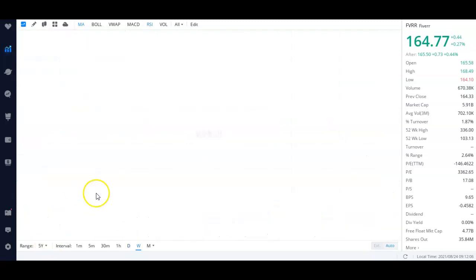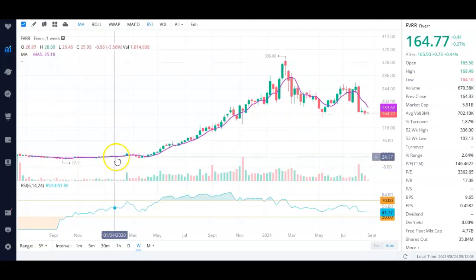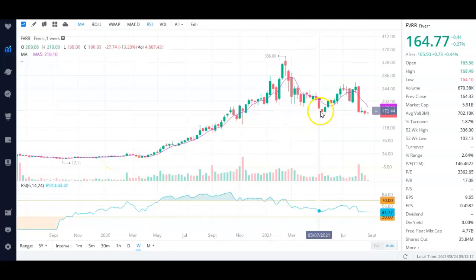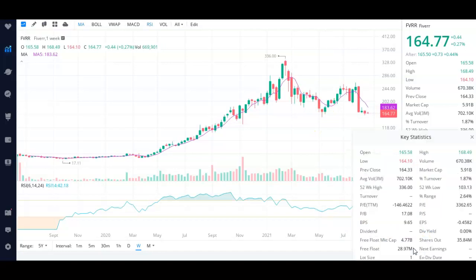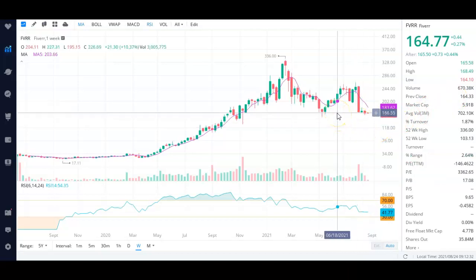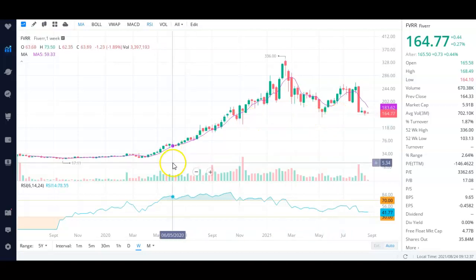If we take a look back here, we can see that as early as 2020, before the pandemic, it was a $30 stock. So the gains have been amazing here. And the good thing I really like about Fiverr is simply that they really don't have that many shares outstanding. Only 35 million shares outstanding. So when you see good news on this type of company, you're going to see the stock move absolutely quickly. I think it's undervalued.